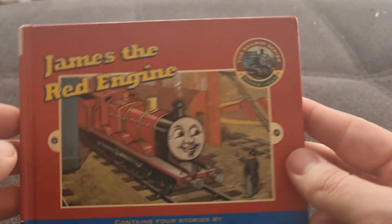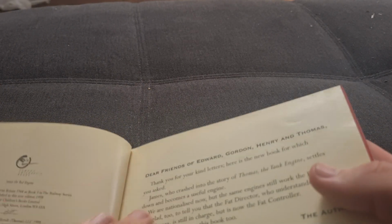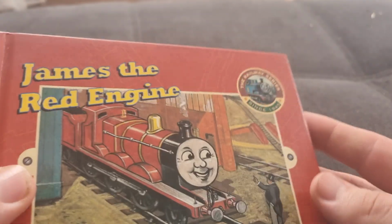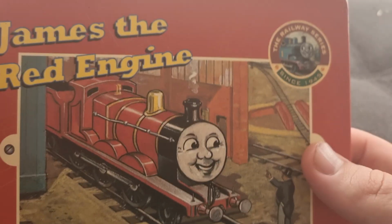It's James the Red Engine. So I believe these are the 90s versions. Just let me have a look. Probably should have done this before camera. Yeah, the 1998 reprints. It's the Railway series. That is the third book, James the Red Engine.